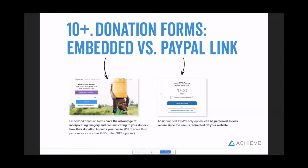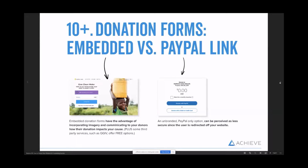Sometimes people may not feel as comfortable if they're not as familiar with PayPal, being thrown off to another site. So just something to keep in mind. An embedded form does give you more options.